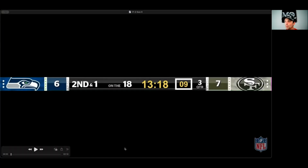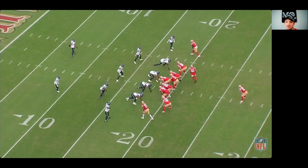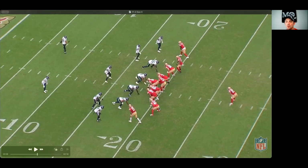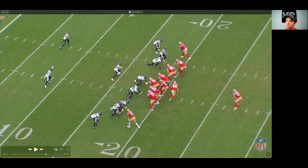In the second clip, we're going to get that kind of boot action off of this. So we're going to get a similar look. We're in our big nickel package again. We're getting a double slot. We're going to get motion. So essentially, we're going to get a very similar way of running the same formation. They're just moving a guy. That's a big part of this offense.